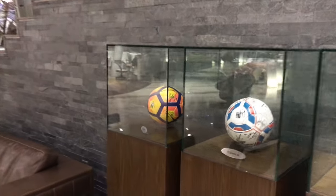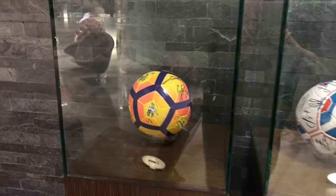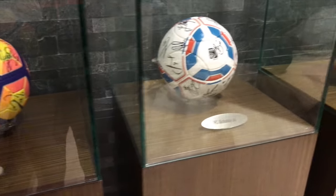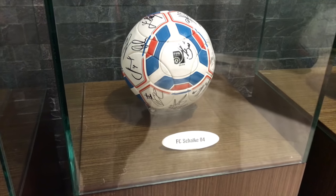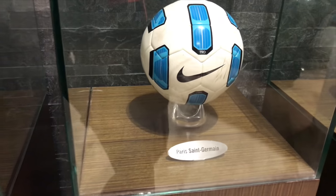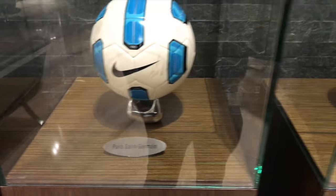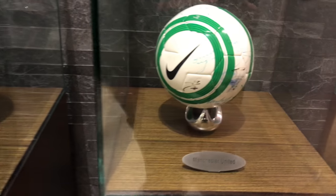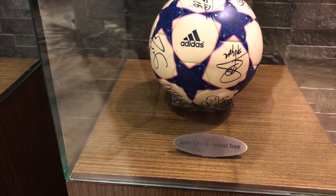Inside the hotel, we have those balls signed by the teams. Here we have Juventus, FC Schalke, I don't know how to say the name, 2004 probably. Paris, German. Real Madrid. Manchester. And Spain, national football team.